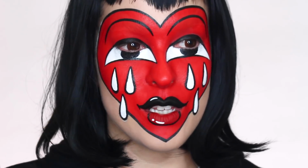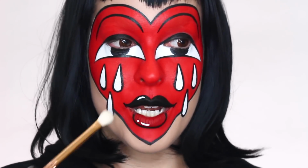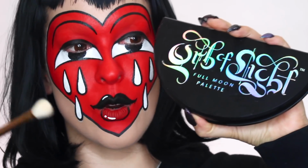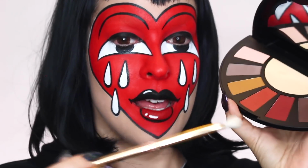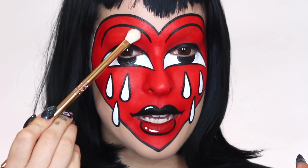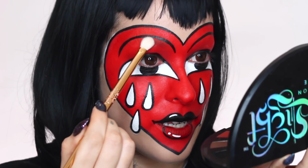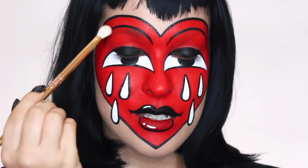Now I'm going to do the only bit of shading in the entire look, and that's right under the brow and also on my nose. I'm gonna start with a brow. I'm going in with the Black Moon Cosmetics Orb of Light palette because it's got this really great dark red and a beautiful black, but I'm gonna start with the dark red as my transition shade, and I'm going to apply that close to the brow. I'm using this before I go in with the black to help create a nice and smooth gradient.